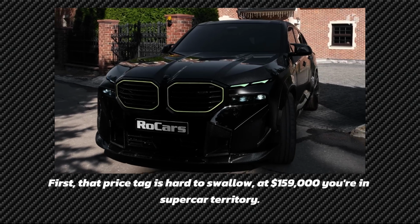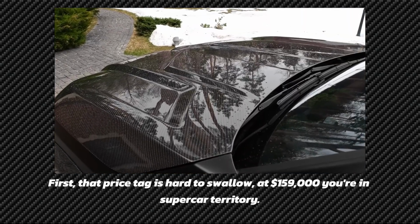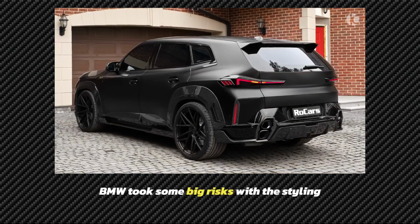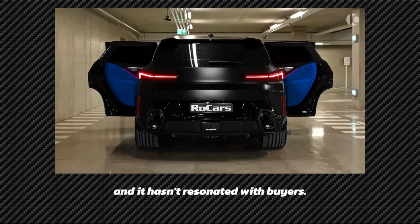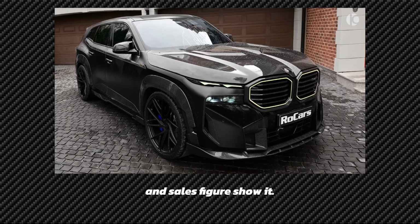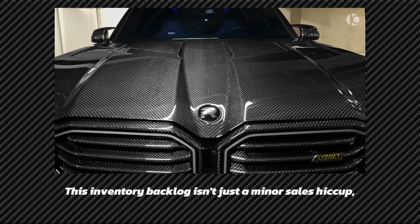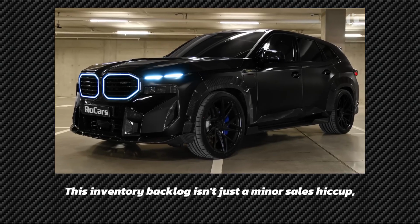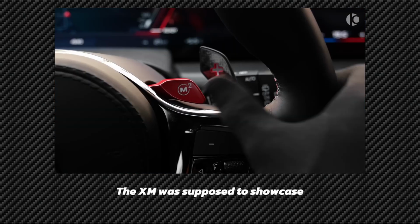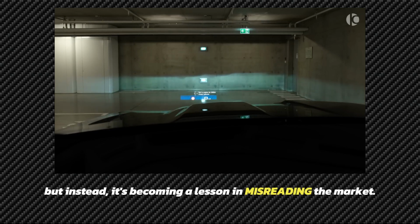Why isn't it selling? First, that price tag is hard to swallow. At $159,000, you're in supercar territory. Then, there's the design. BMW took some big risks with the styling, and it hasn't resonated with buyers. The XM is so specialized that it's in a league of its own, and sales figures show it. BMW only sold 307 units in third quarter of 2024. This inventory backlog isn't just a minor sales hiccup. It's a potential blow to BMW's prestigious M division. The XM was supposed to showcase BMW's performance prowess, but instead, it's becoming a lesson in misreading the market.